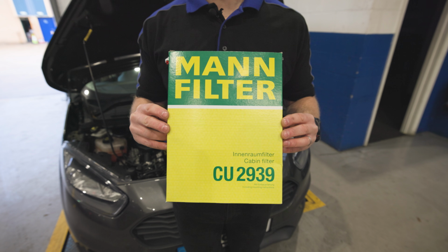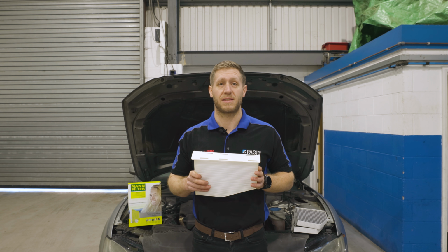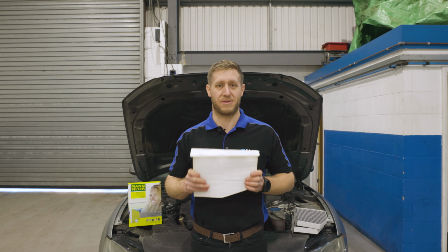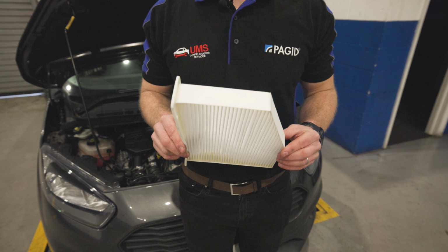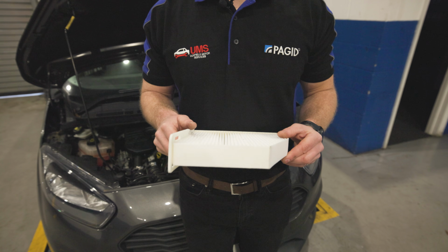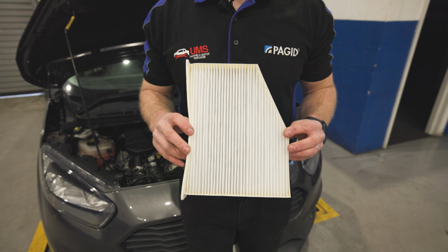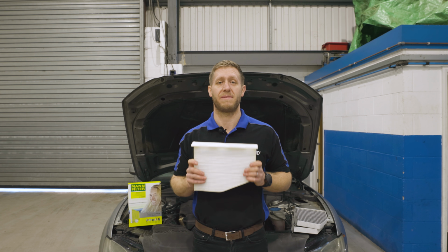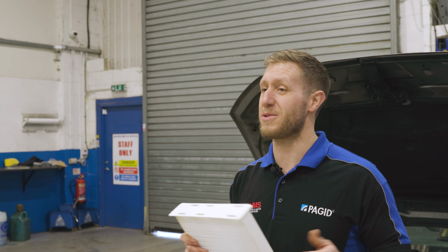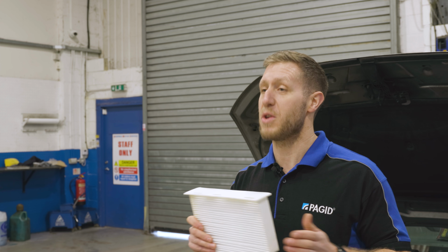So here we have the standard CU cabin filter from MANN. It's a great quality product. We fit hundreds, if not thousands of them a year. We've relied on it for many years and never had any complaints. The good thing about it is it blocks out all the standard particulates up to nearly 100%. It blocks out all the debris, soot, pollen, so you can really rely on it, as it's a good quality filter that can be fitted to any vehicle. Also will last the whole manufacturer's recommended schedules, so yeah, you can really rely on this.